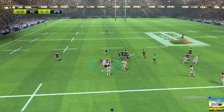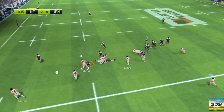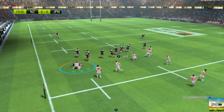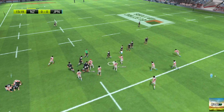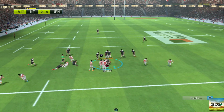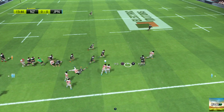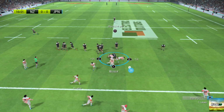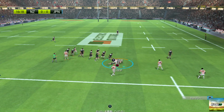He's taken to the ground. Now he has to release the ball. Too many defensive errors. Ball still in their possession. The referee says that's a ruck. Really sharp thinking for that pass. And the attack leads to a ruck. Japan keep the ball. He needs support. They keep the ball.